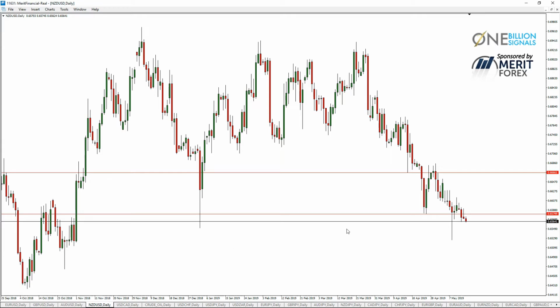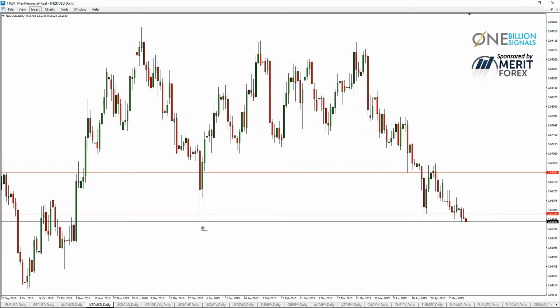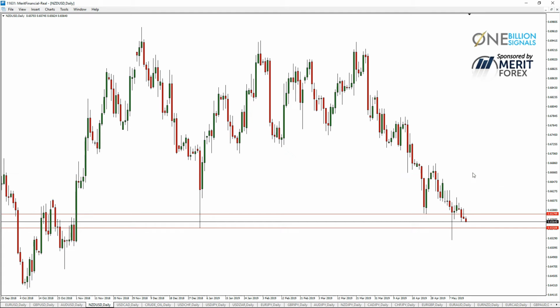New Zealand US, quite the same as the Australian one, broke out the support, 0.6579, which right now we have as resistance on this level, and the last recent lows, 0.62550, we're gonna put as a new support level. I'm gonna delete this resistance, a little bit of change, because it's not relevant anymore, and it really depends on what the price is gonna do. Is it gonna go directly to the support level, or are we gonna see a slight recovery?